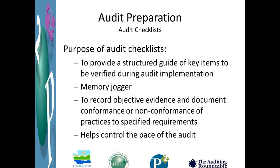Audit checklists are very good. I won't mention names, but there's software out there that provides a structured checklist approach even for management system auditing. These can be very useful. But so can paper or Excel spreadsheet based checklists as well.